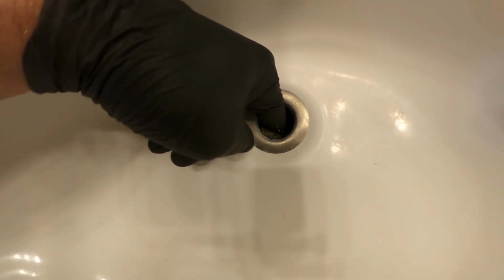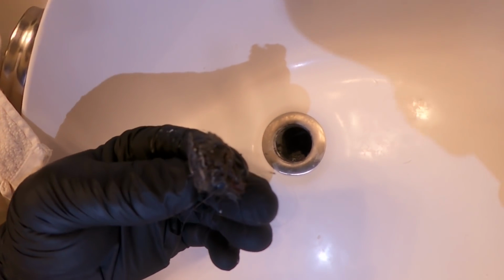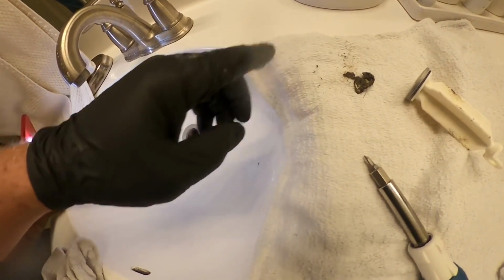A lot of times what happens is this type of stuff right here is a biofilm as well and releases off gas. So the best thing to do is get a brush and we'll get that all cleaned up.